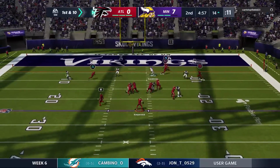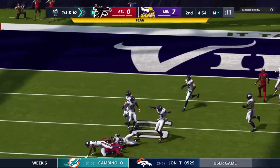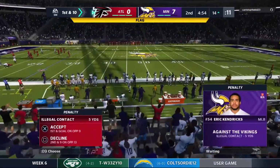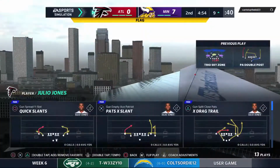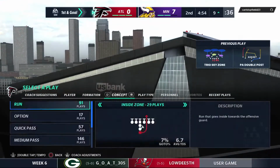Into the red zone now. Kaepernick. And he's going to find his man out of the backfield. That's complete. And they'll bring him down at the 13-yard line. So they will accept the penalty and move forward.